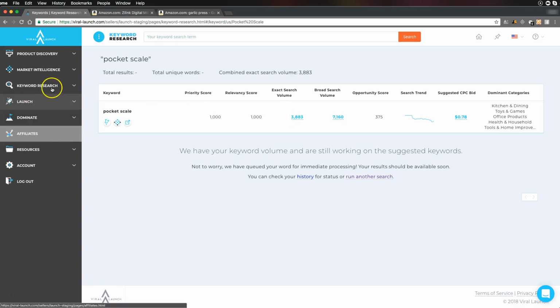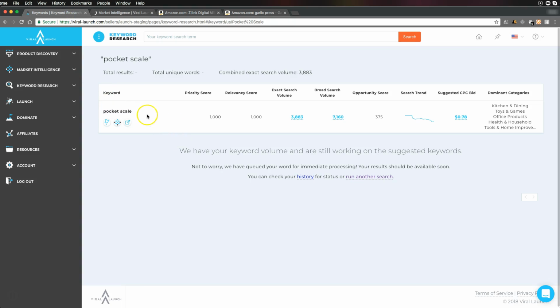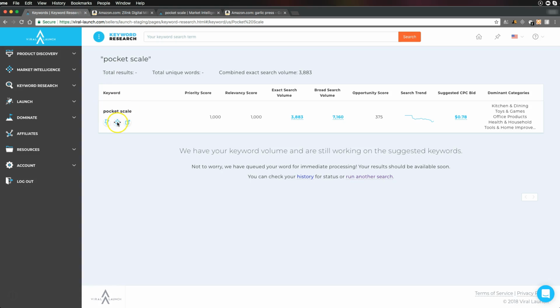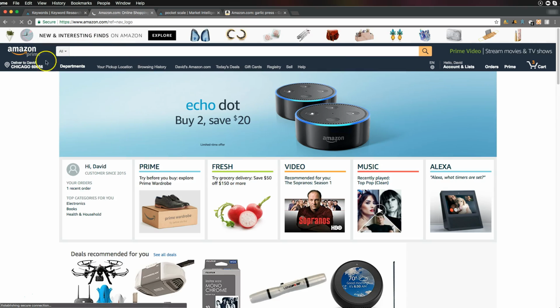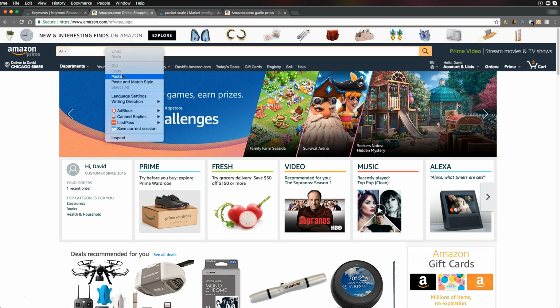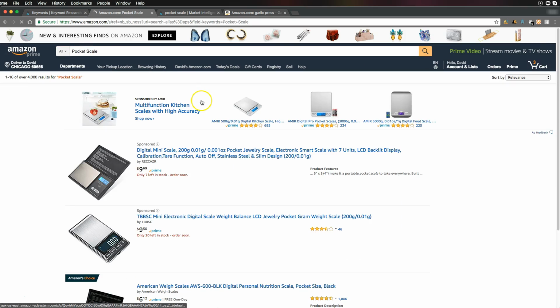Anyhow, let's go over to market intelligence, which is a tool that we were using earlier. All you have to do is, once you find the main keyword for a product like this, you found your product, you found the main keyword, you just click this, and you want to analyze the first page of Amazon. So you want to analyze the competition for the keyword pocket scale. Let me show you what's going on right now. We found a product, we found the keyword for it, pocket scale. So we take that keyword and paste it into Amazon and search it.